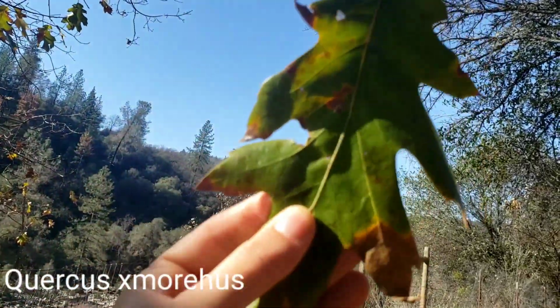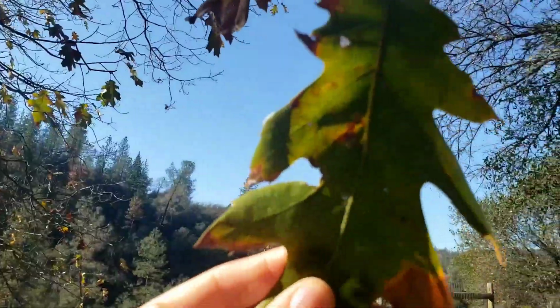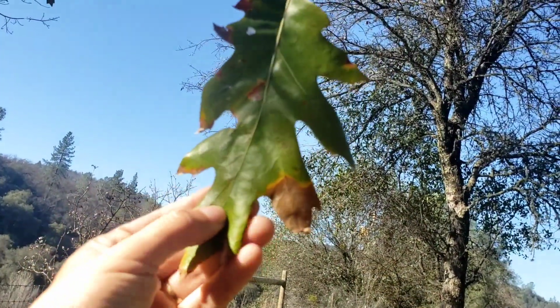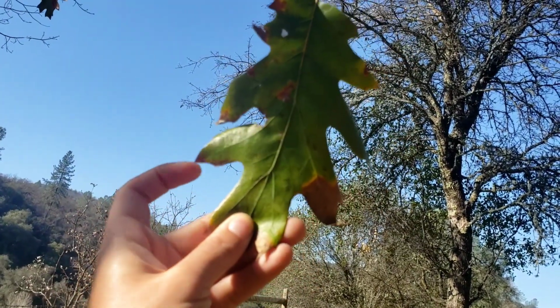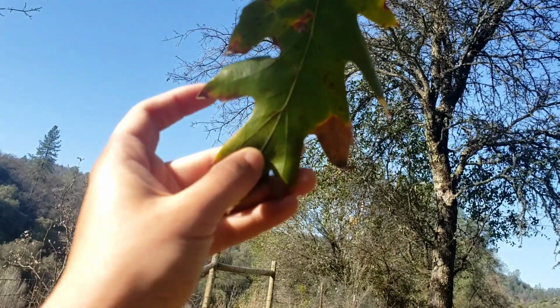So it's only partially deciduous. You can see there's not a ton of leaves on there, but they're still hanging on. They're still green. And they're a lot thicker and waxier than the normal black oak leaves, but they still have those lobes with the little pointed tip, which is distinctive of black oak genetics being involved here.